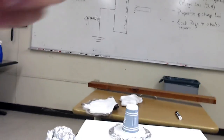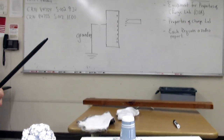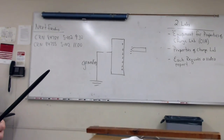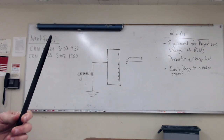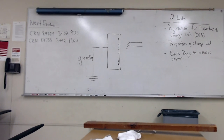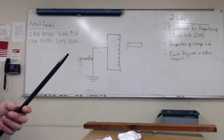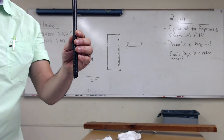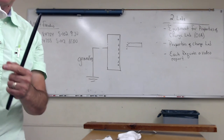And the reason why is because I charged it and I took some time to set this up, and so some of the charge drains off. Okay. But in the lab, what you're going to be doing is you're going to build this and show that it works by charging your PVC rod and bringing it near the electroscope.